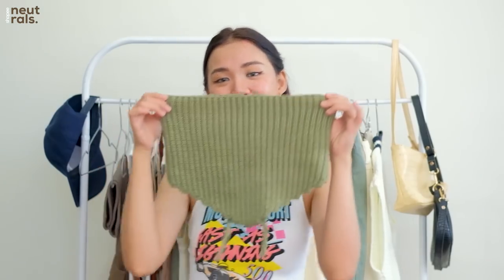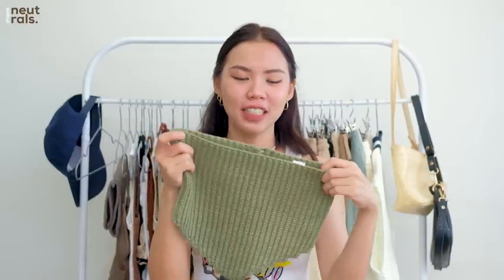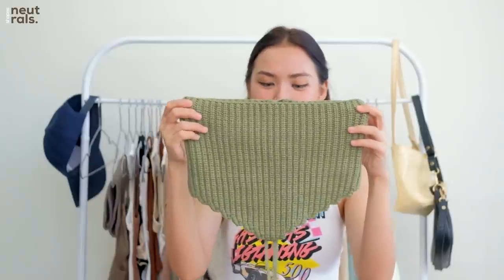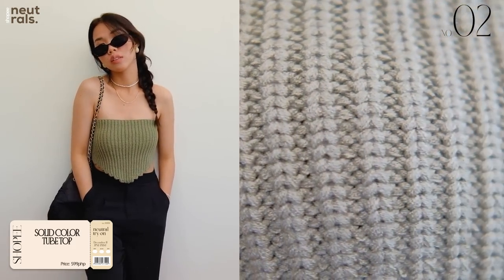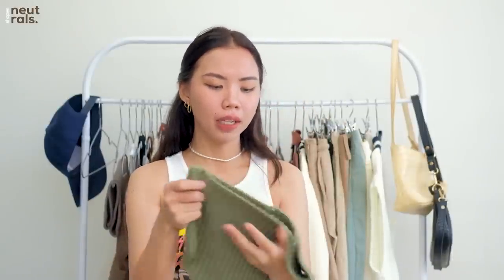Next I have is this tube top, and you guys, this is another crocheted knitted top, and I'm really into these kinds of tela. I don't know why, pero I'm really obsessed with them lately, so I chose this tube top, and it's in this pretty color of green, more of a moss green. Para siyang bandana kind of look, and it has this tali at the back, so you could tighten it if you want. But I do recommend this one for those girls na medyo mabust.